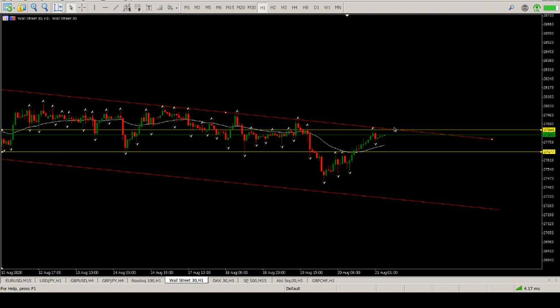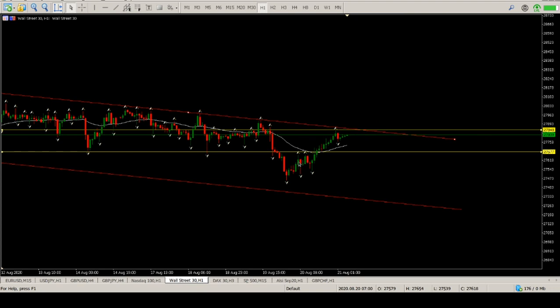Simple as that. Okay, so patience is key on this at the moment, and it's been 8 days of patience on the Dow, but it does look like it's going to start getting a move on now. So let's wait and see what happens today.